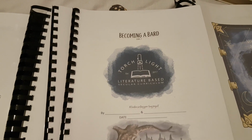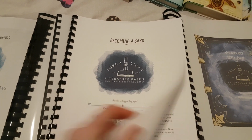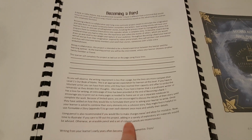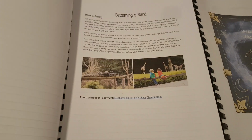For the writing assignments, we have Becoming a Bard, which again, I love. It sounds so fun. And in it are all your writing assignments. So this is your introductory page, and then here are some of your assignments.